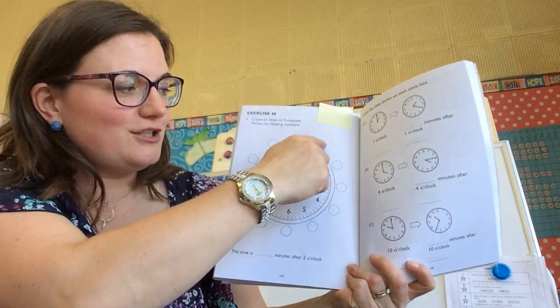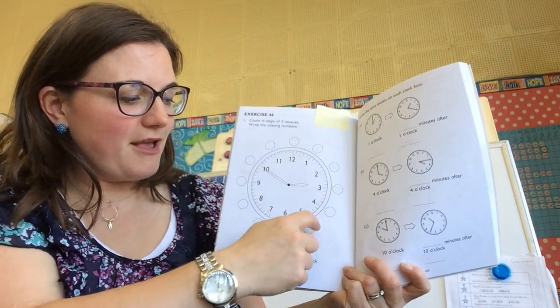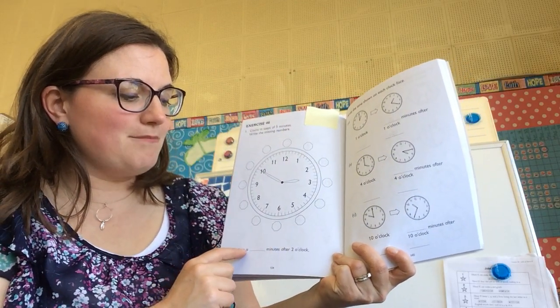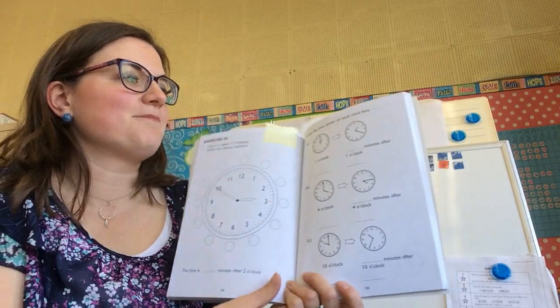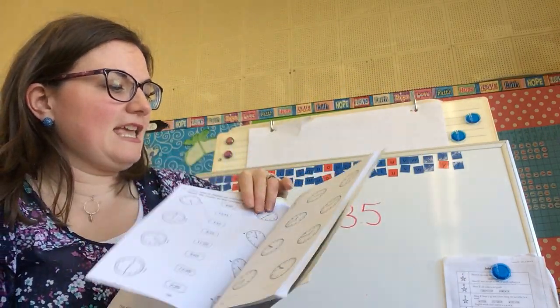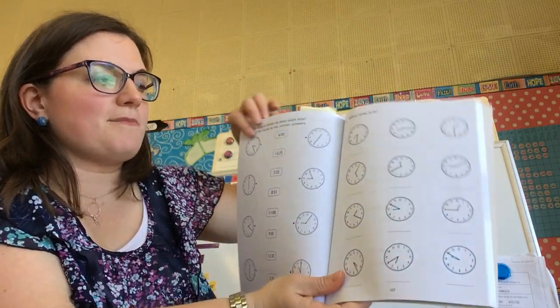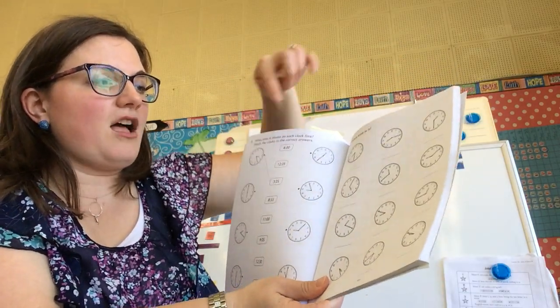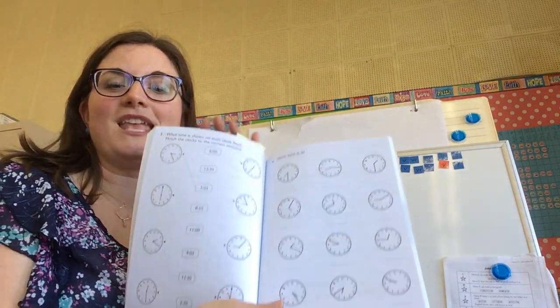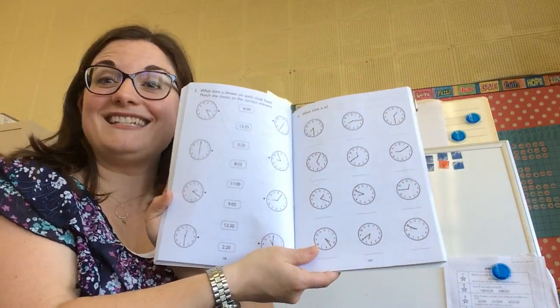So in your workbook today, you're going to do exercise 46. And the first thing you're going to do is mark counting by 5s all around to then find out how many minutes after 2 o'clock is it. And you're going to do the same thing over here on this page. And then there's a couple more pages. You're going to match the time and the clock, and under these ones, you're just going to write the time, just like we've done up here. So have fun telling what time it is.